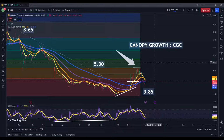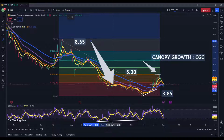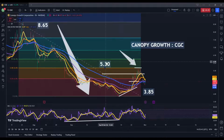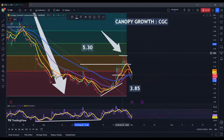As we can see here, if we're looking at this major trend wave from $8.65 down to $3.85, that would essentially be this price movement here. We can see that the stock has seen some fairly significant bounces, but what has occurred at this point is that we have run right into the 38.2% Fibonacci retracement level of this trending move. So this is the price zone that we were pointing out in the prior video.